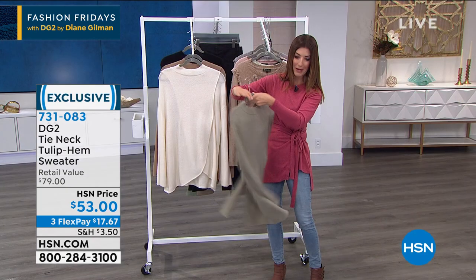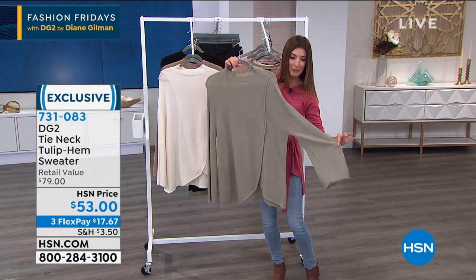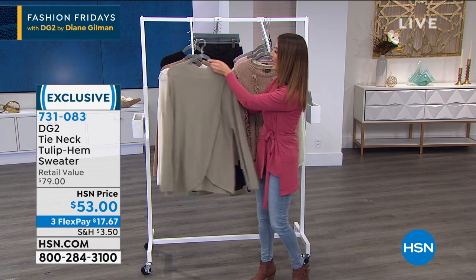That's the bow on the back, by the way. And then you're gonna love that little tulip shaped hem. It's 28 inches in the center back length. Get that little bell sleeve. You can care for that at home as well.